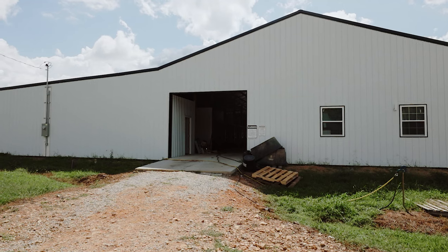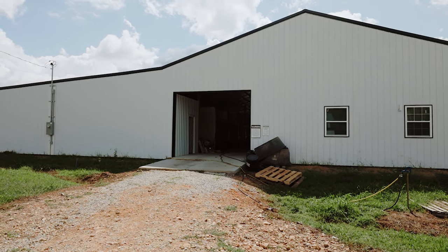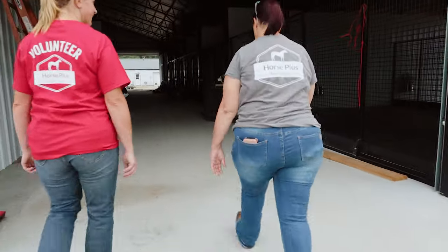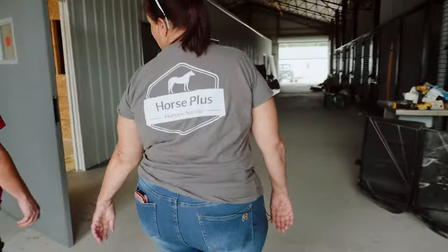And this is our up-and-coming vet barn. Your own vet barn. I love it. Because we're an open door shelter, we don't turn anything away. We take anything, everything. But then our puppies, they'll go to a local rescue here in town.